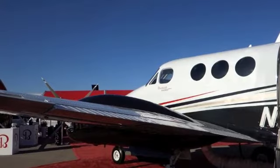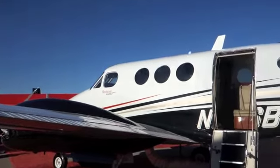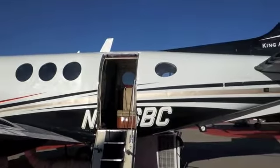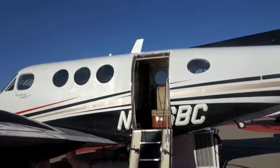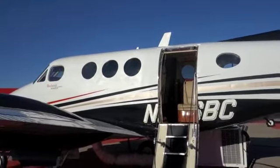This is a Beechcraft King Air C-90. We're going to go inside. The gentleman here explained to me that you could buy one new for something under $4 million.